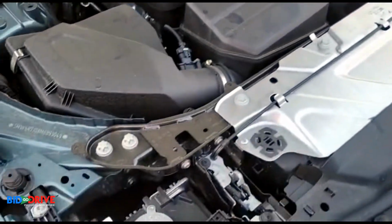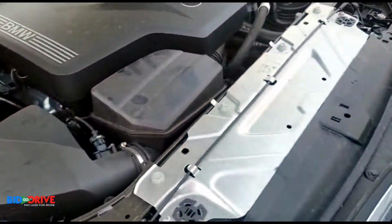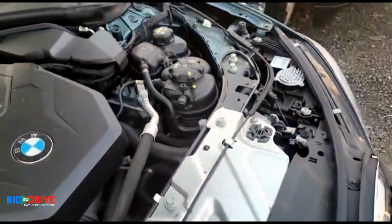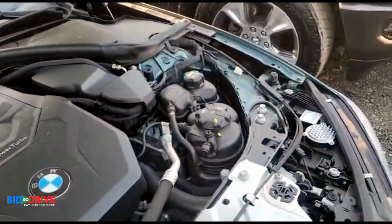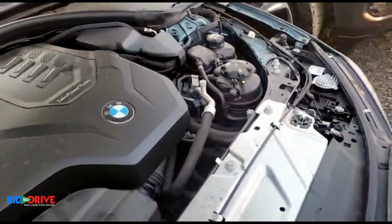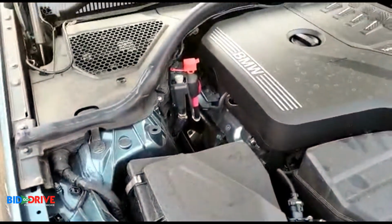So far so good. I don't see any signs of rust or corrosion in the engine compartment. I did have the opportunity to check the fluids before it came in the spot, and it looked clean. Didn't seem milky, didn't seem like the car was running at the time of the flood. So far all good signs.